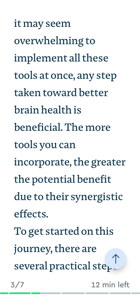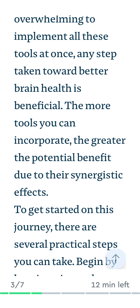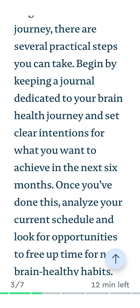And while it may seem overwhelming to implement all these tools at once, any step taken toward better brain health is beneficial. The more tools you can incorporate, the greater the potential benefit due to their synergistic effects. To get started on this journey, there are several practical steps you can take. Begin by keeping a journal dedicated to your brain health journey and set clear intentions for what you want to achieve in the next 6 months.